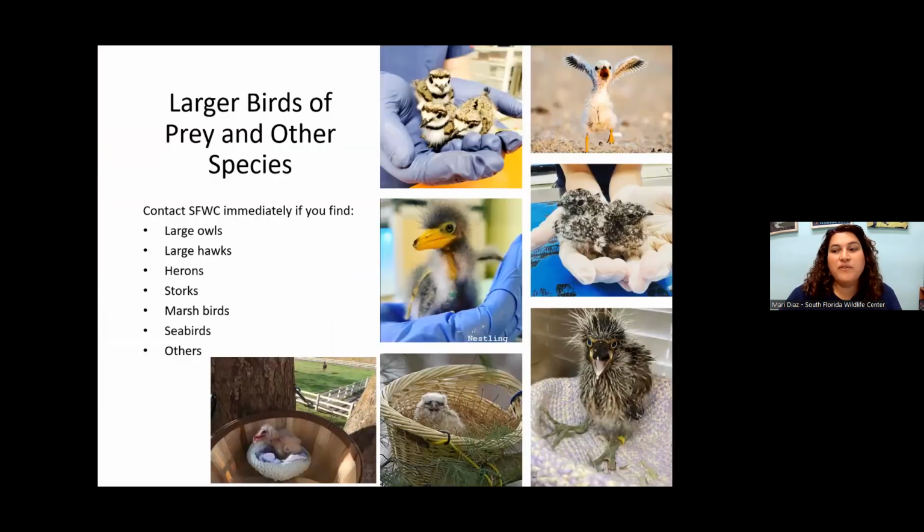Okay, so what if you find other birds? What if you find larger birds of prey or other species? For example, great horned owls or barn owls, herons, wood storks, marsh birds, seabirds, whatever it is, that you can just bring to us. Every species is very different. So the renesting, reuniting process is very different.